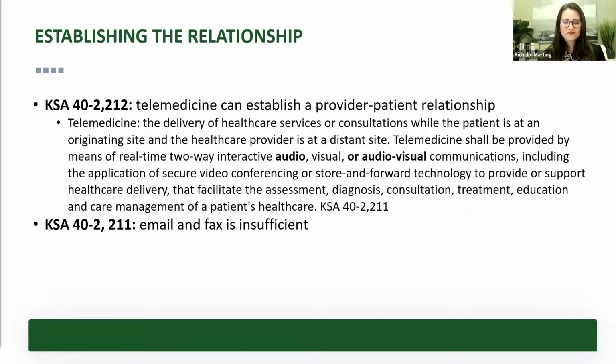So starting with Kansas, providers, including hospices, can establish a provider-patient relationship using telemedicine. So then we have to look at the way telemedicine is defined, because the definition of telemedicine tells us when and how and in what ways that provider-patient relationship can be initiated. In Kansas, the term telemedicine means two-way interactive audio, visual, or audio-visual communications. I have a couple of those terms bolded because I think we're familiar with audio-visual, like we're engaging in right now during this session. You can see me, you can hear me, and it's real-time two-way communication.